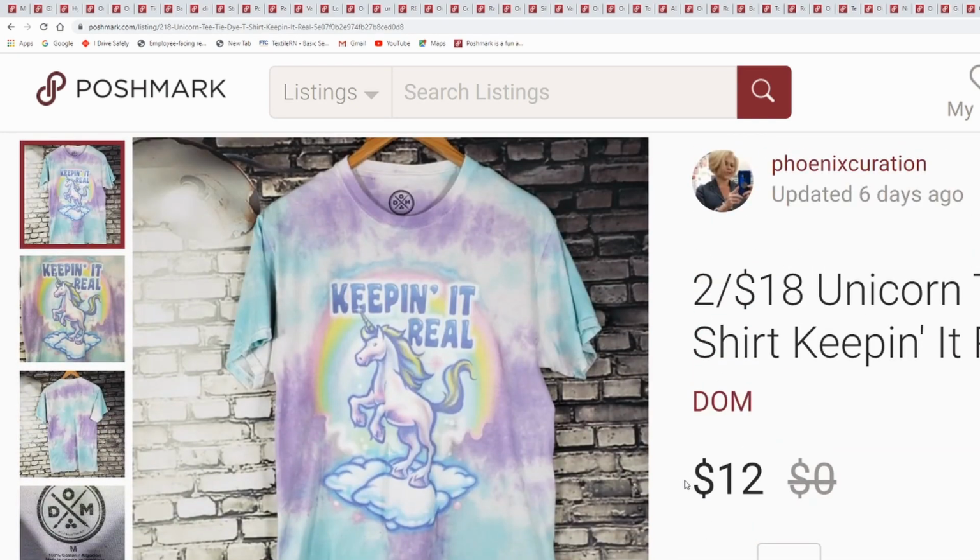Then there's this wonderful, ironic Keeping It Real t-shirt, because nothing is more real than an airbrush unicorn dancing on clouds. This is the second one of these I've sold, and it sold for $12. Also came from the bins. Both shirts came from 2 separate bins, exactly alike.